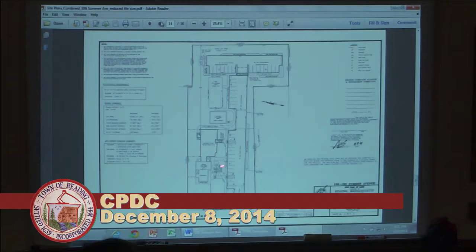This is the proposed site plan. You see we're retaining the front section of the home. This is where the addition's being proposed here. The barn will be retained. This is just for storage purposes for the facility.